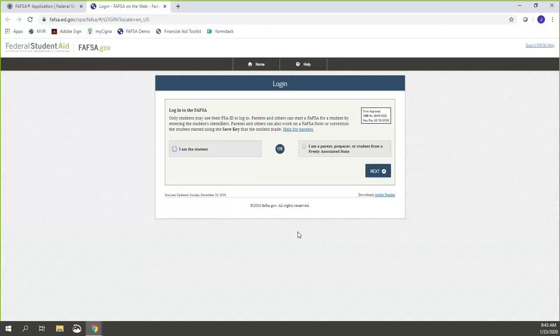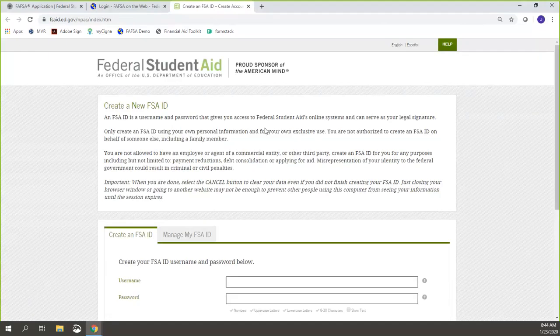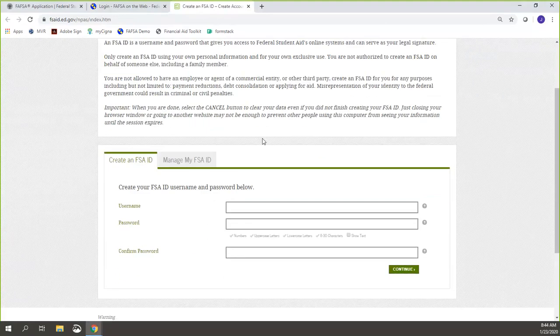Generally speaking, when you get to this part of the FAFSA to log in, the student should click I am the student, and if they have not created a login for FAFSA, they are going to click create one right there to open the FSA ID site, where they will now create a login. This is pretty straightforward, as Kevin laughs. Right? It's pretty straightforward. Here's what you need to know.